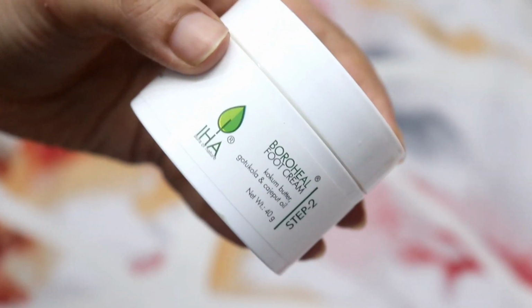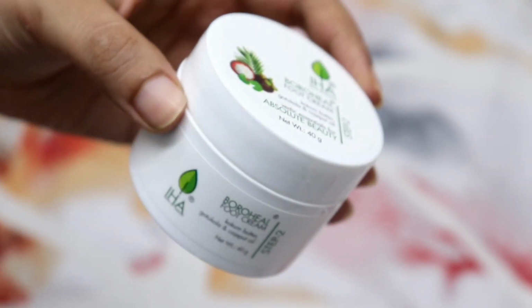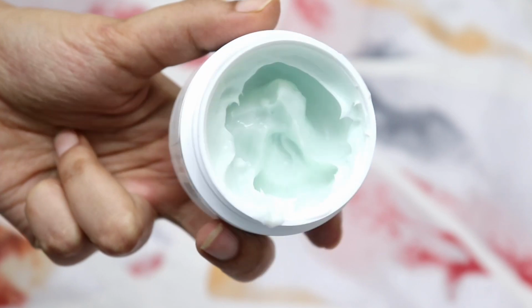The second product in this IHA Boroheal is this foot cream. Now this is no ordinary cream. It has been specially formulated for tough skin like your feet.